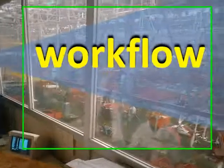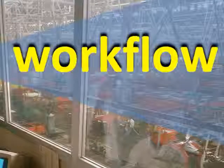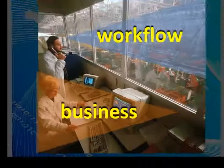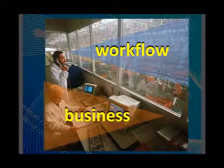Processes is another big one. They can involve workflow processes and business processes. Process redesign is always worthy of consideration if it can improve efficiency.